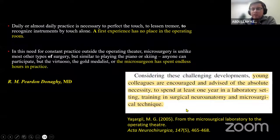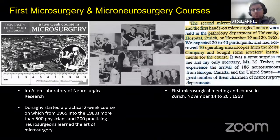There are different subcategories that we can call normal neuroanatomy, surgical neuroanatomy, and pathologic anatomy, and microsurgical techniques, where microvascular techniques are just one subheading in that field. To train people, they started to organize courses in Burlington, Vermont in '65, with Professor Yaşargil there. The first microsurgical laboratory training actually happened in Zurich when Professor Yaşargil returned. They organized a course in '68 with 10 Zeiss microscopes and some jewelers' instruments. Even at that time, they didn't have instruments specifically designed for microsurgery. Such background gives us lots of clues about how we can do such practice even today, looking back to those pioneers.